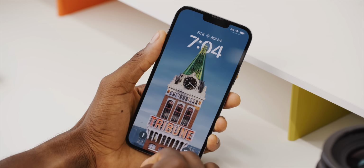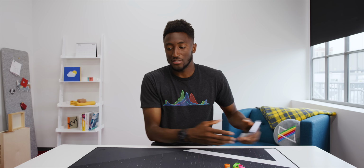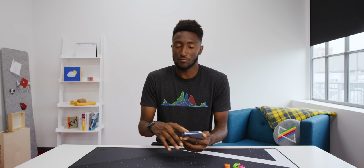It's a nice touch. Now to take this even further, you can associate any lock screen that you make with a focus mode. So if you have a focus mode like for work, for example, you could already do a certain home screen for work. Now you can have a certain lock screen for work. Then you can have a home and lock screen for going to sleep, going to the gym, going home, whatever. All that stuff just ties and switches automatically.